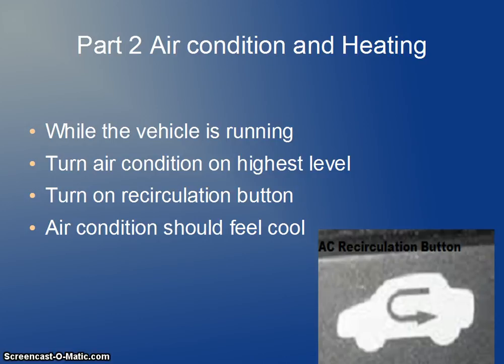You've probably been around vehicles long enough to know how cold an AC should be. And if it's not cold, then you have an issue. Okay? So you want to be aware of that and make a note of that so that you can have it on your list of things that need to be scratched off to put towards a repair cost if necessary.